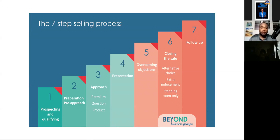So for those that do qualify, you prepare and pre-approach, meaning you've prepped some information, you've pulled some comps, you've done some due diligence, you've gotten them to provide you maybe some photos of the property. You've done all the different steps that you need to understand exactly what this interested party is looking for. So you understand what they want in terms of price. Maybe you understand what they need in terms of time frame. You understand everything about it. You've researched it, and now you're ready to do the third step, which is approach.